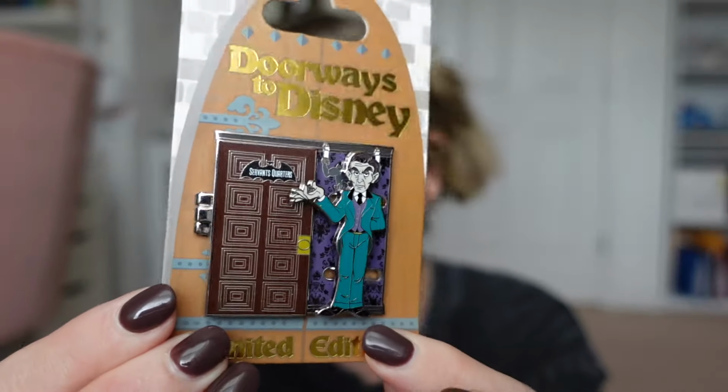I don't know what months each of these were released off the top of my head, so they're in no particular order, but this is the first one. It's Haunted Mansion. Basically, they're all based on attractions, and they have a sliding element and a hinge element, so they're just really nicely made, cool pins.